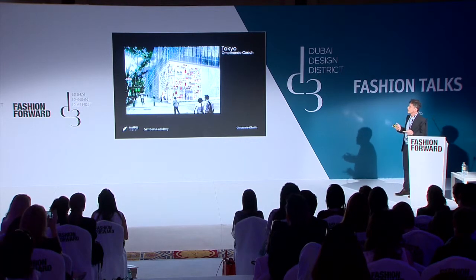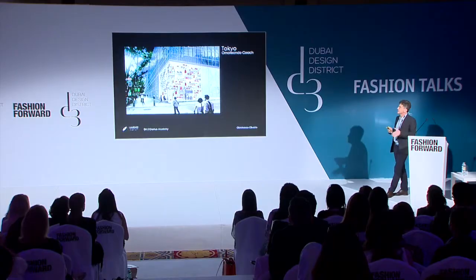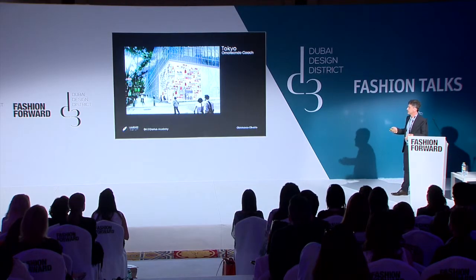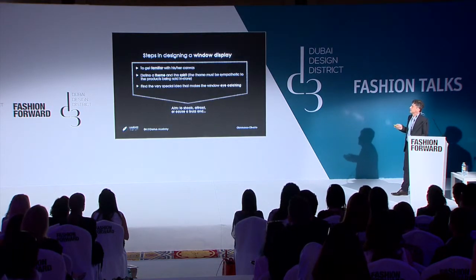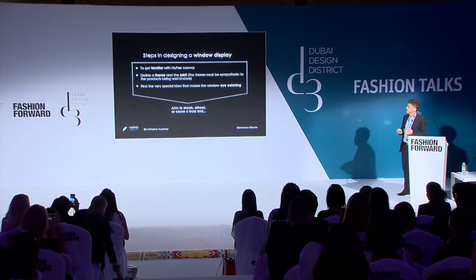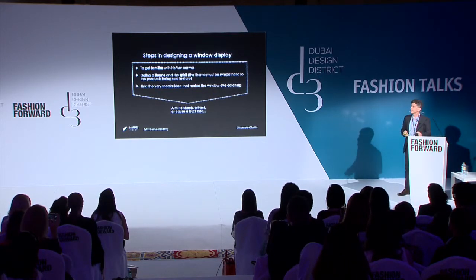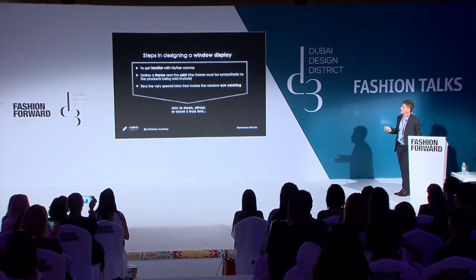There is all the collection of bags. Of course, you cannot see the last one. You have to get inside the store to see everything. But anyway, there is no limit between the street and the store in this case. So of course, the first step in designing a window display is to understand what kind of window we are using.